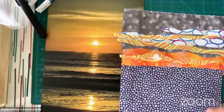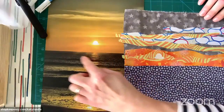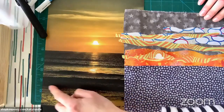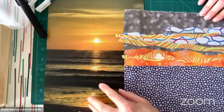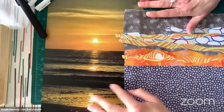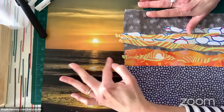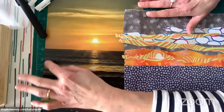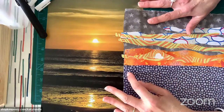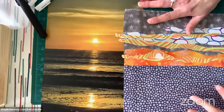Then we're moving down into the sea area. There are some darker areas which, particularly in the foreground here, are actually waves coming in, aren't they? So I'm going to put some strips of my darkest material in to represent these waves, and a couple of really thin pieces at the top that are further away, so they would be smaller. So I'm going to put in a couple of thin pieces of very dark fabric in this first part of the sea, and then 2 or 3 thicker pieces of my darkest fabric.